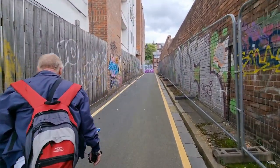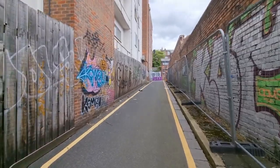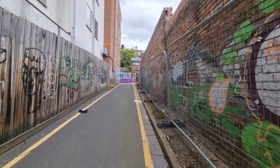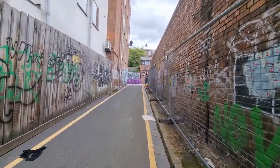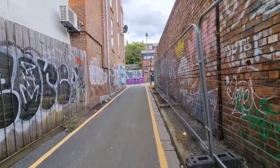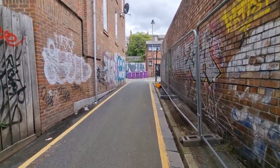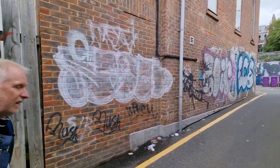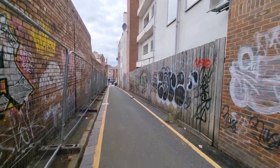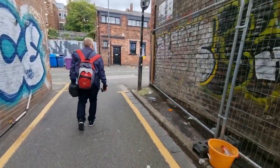Yeah, it's a bit of an odd name though, isn't it, for a street? Back Knight Street. This is the back of Knight Street. I think Knight Street's this one here now. No, Knight Street's parallel to it. Oh, is it? Plenty of graffiti, like, isn't it?